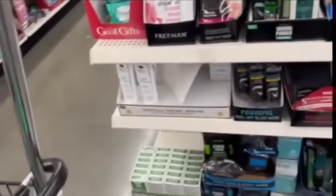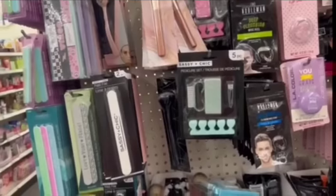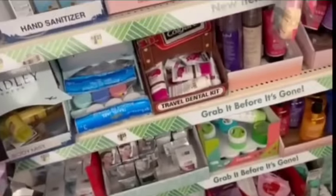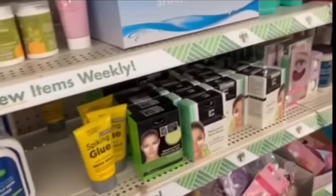All right, I'm not seeing anything else super new on this aisle, a little end cap rather, but I really do like their brushes right now. So let's go over here and we'll see what's going on. All right. I am familiar with this Dollar Tree, but I don't come here a lot. So every time I come in, I'm like, oh my gosh, what's new? What's new? All right. Hold on, you guys.